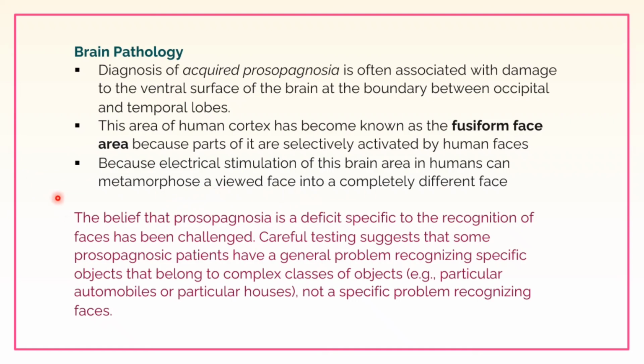The belief that prosopagnosia is a deficit specific to the recognition of faces has been challenged. Careful testing suggests that some prosopagnosic patients have a general problem recognizing specific objects that belong to a complex class of objects, for example, particular automobiles or particular houses, and not just a specific problem recognizing faces. Let's dive deeper into this, okay?